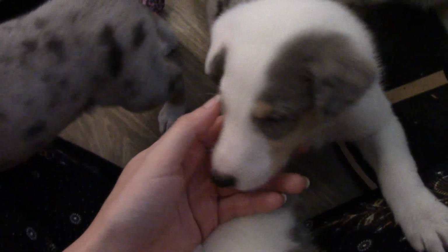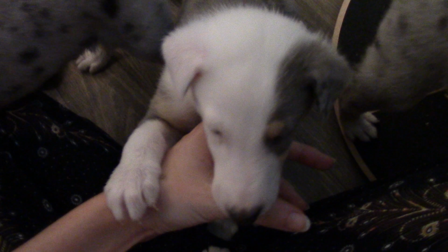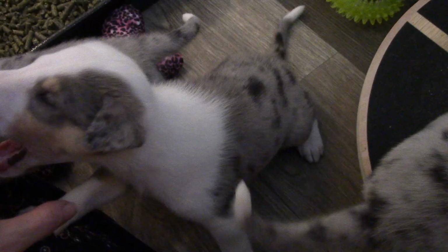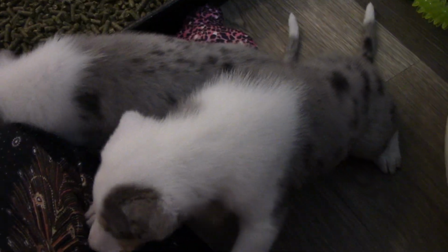The other white-faced puppy right there, we like to call him Sadness because he always looks so droopy in the face. Hopefully he'll be going to our sister. But again, it all depends on temperament and when we make our picks at 8 weeks old. We're only holding back one puppy right now. So we'll see.